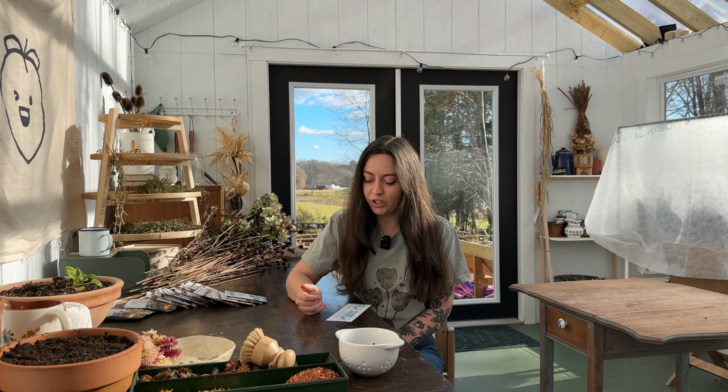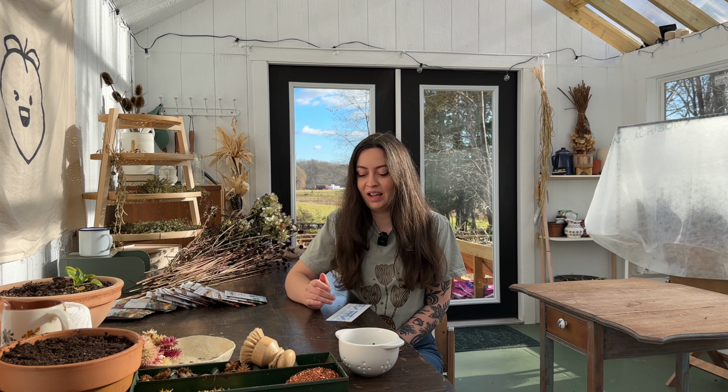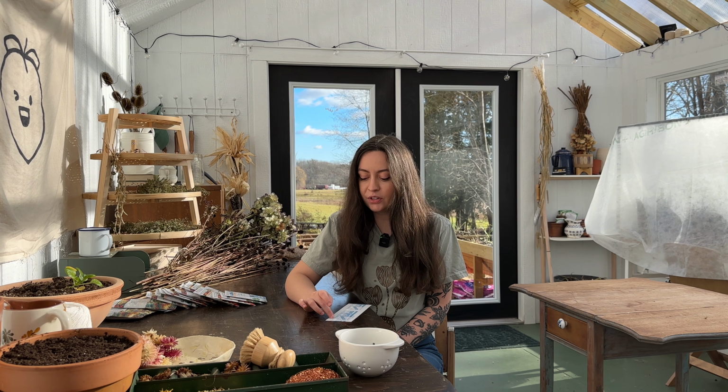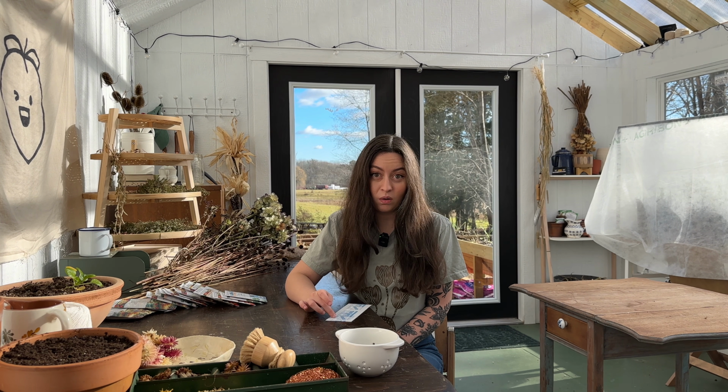So I did grab an Orange Glow watermelon from them, which is an orange watermelon. I've grown yellow before and I've grown red. And I actually prefer the yellow Mountain Sweet variety to red. So I'm curious to see how the orange compares to the yellow specifically. I also grabbed a Zephyr summer squash, a Carnival acorn winter squash, and a black futsu winter squash.